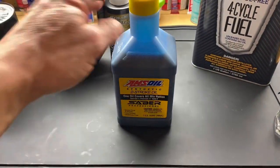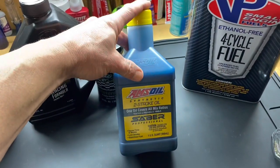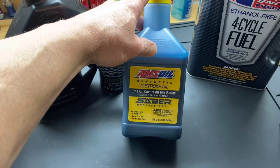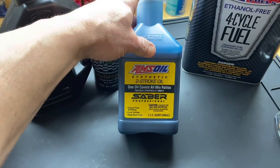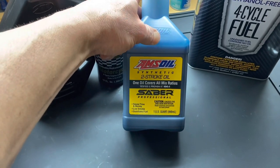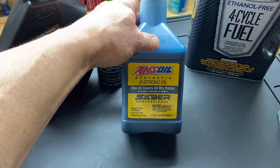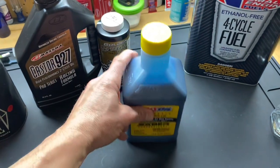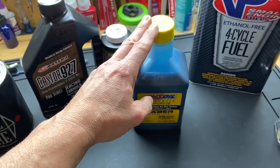Oh, it is, huh? Well, guess what? This bottle, it used to say right on the back of it, good for lawn equipment as well as snowmobiles, motorcycles, street bikes, anything with a two-stroke engine in it. Why did they take that off, guys? Why did they take that off, and why did they push Dominator?